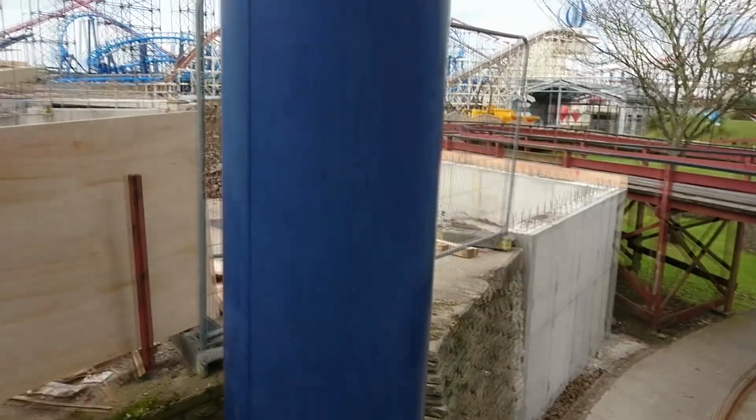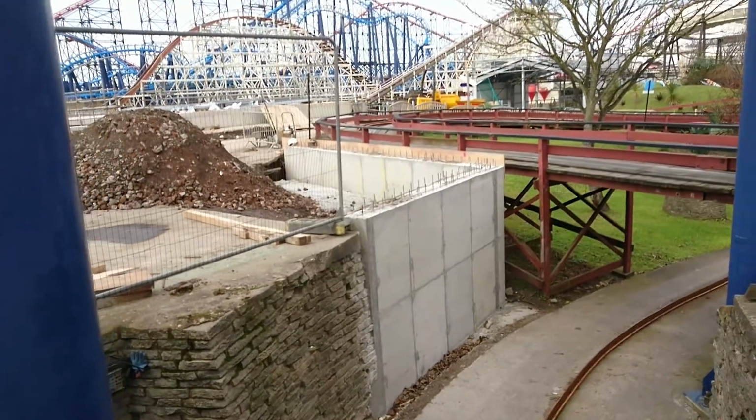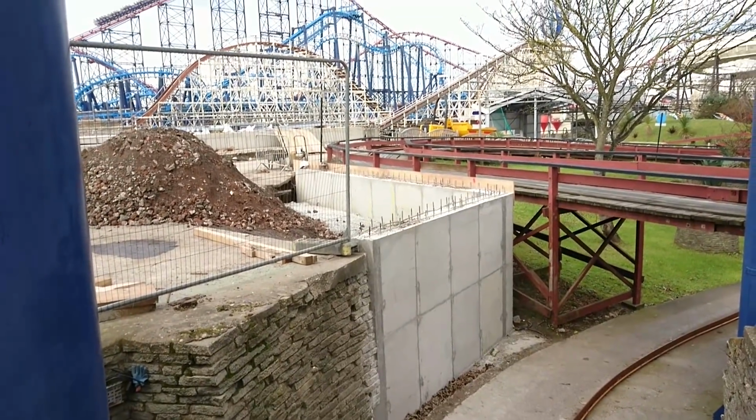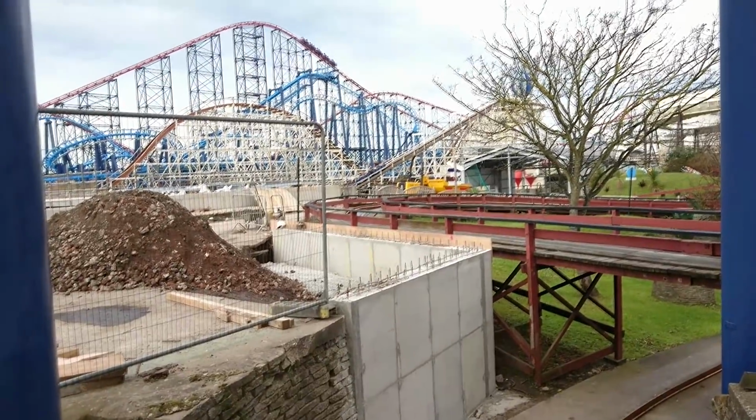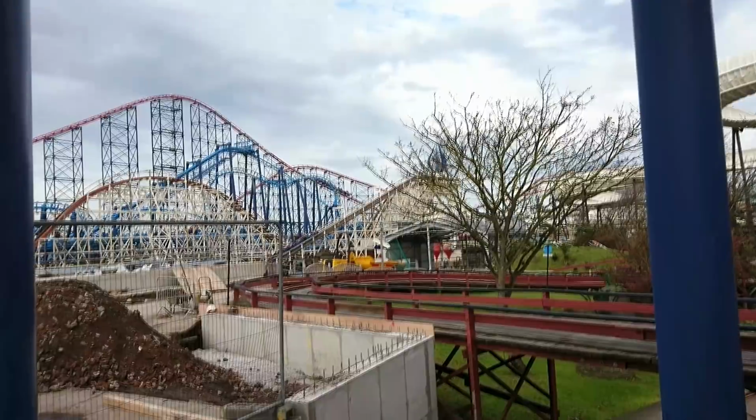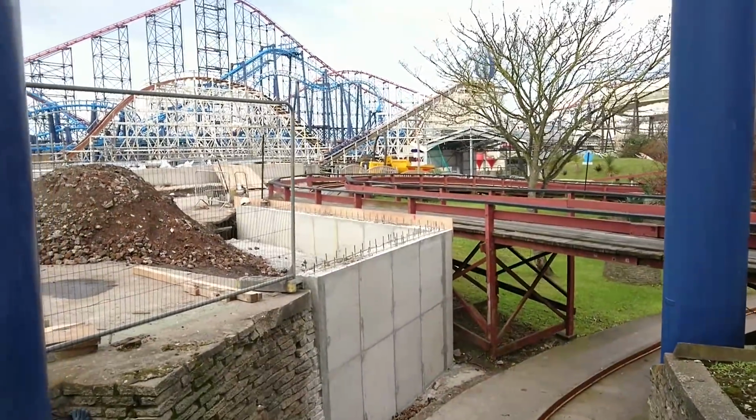You can see here where they've cut right up against the Eddie Stobart ride thing. You can see there's a dump truck there. You can see the station in the background. So you can really see this ride from everywhere around the park.